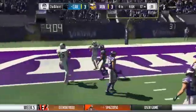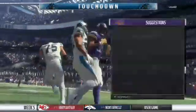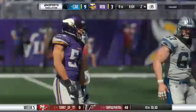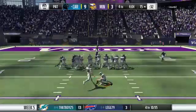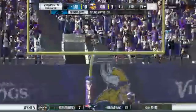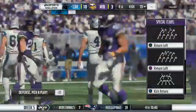Yeah. And he will take it across for a Panthers touchdown. A great play there. His third touchdown now on the year. And his guys are able to strike for 6. And it is up. And it's good. That'll make our score 10-3 now.